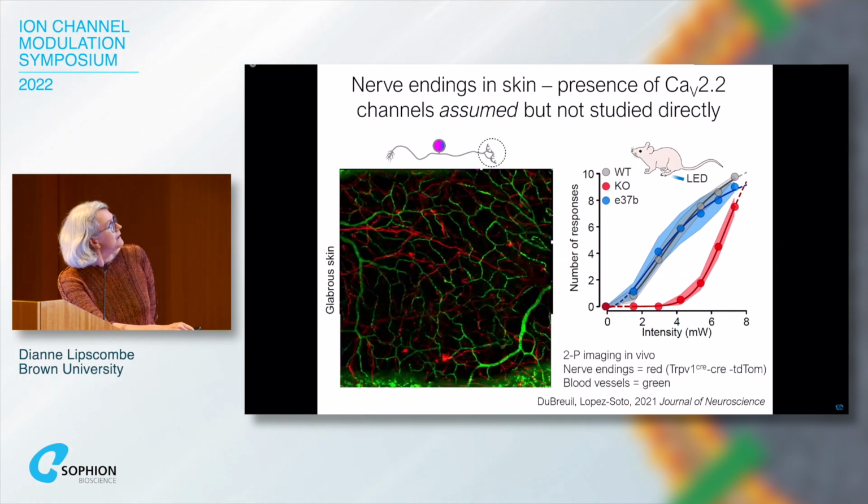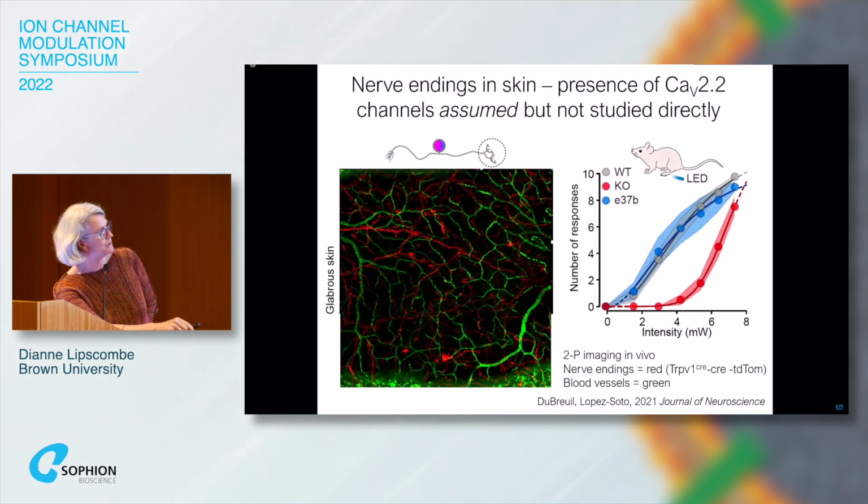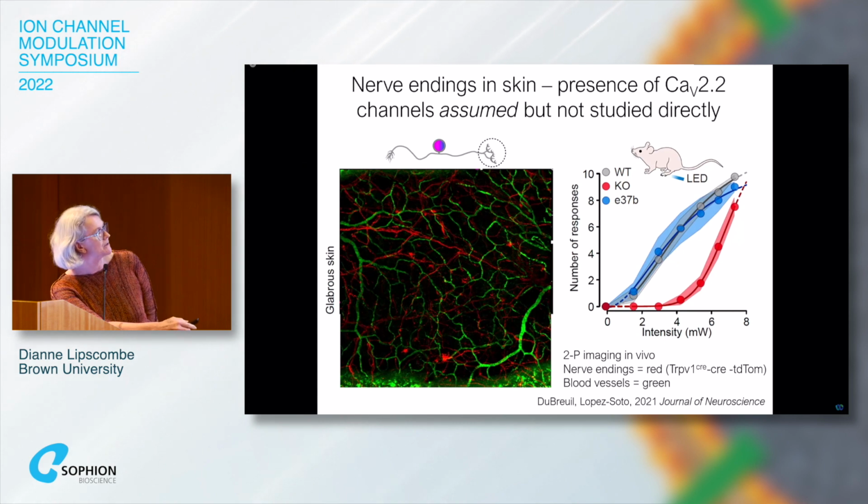And this is a more recent two-photon imaging in vivo. The nerve endings here in red, and this is showing you the blood vessels in green, and you can see how beautifully interspersed the nerve endings and the blood vessels are within the skin, and so we've been doing two-photon imaging and measuring calcium signals within the nerve endings in the skin in vivo. And again, I'm not going to say too much about that, but Remy Meyer, who's here, is going to be working on that in my lab. And we published a little bit of that in Dan DeBrule and Javier and Remy's paper just recently in Journal of Neuroscience.